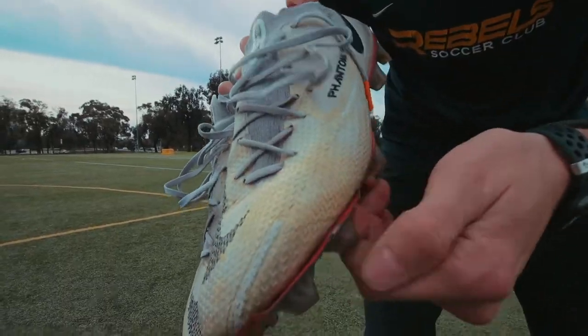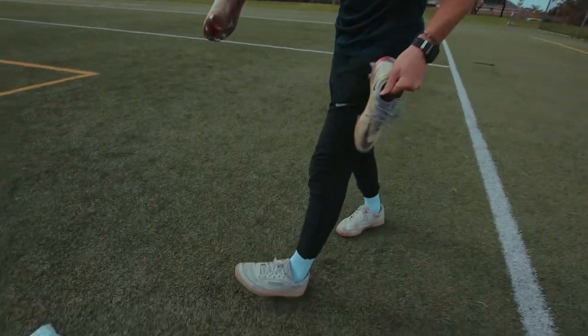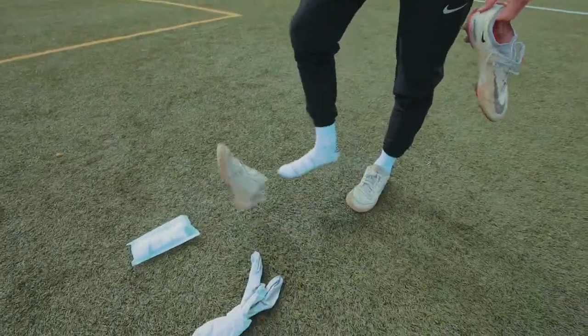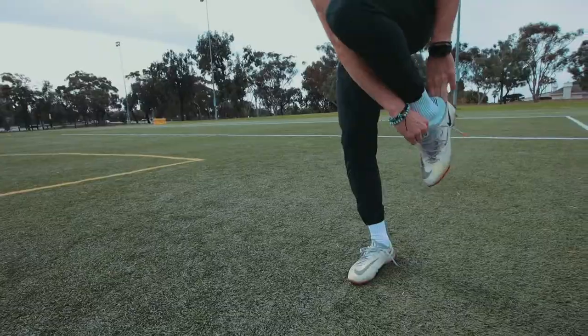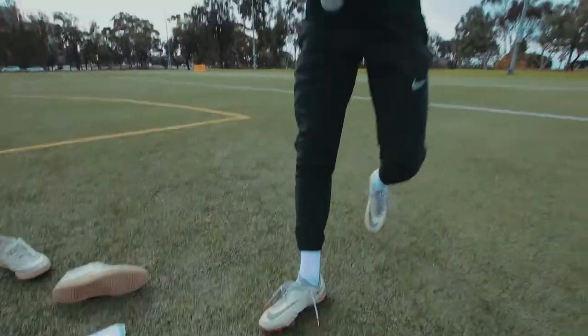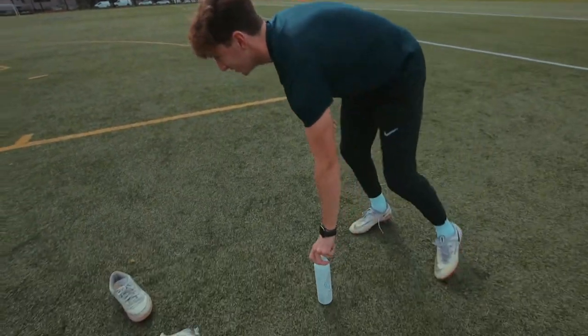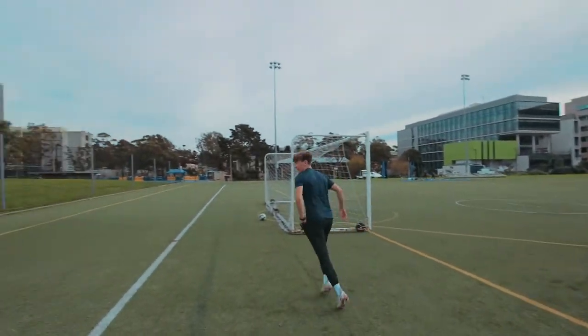The white on the Nike jogger pants just goes. Look, I'm just gonna slip them on, flick off the Reeboks, take a swig of the water. Watch, you're gonna roll this. Watch this banger. Ready? I already warmed up, guys, right?